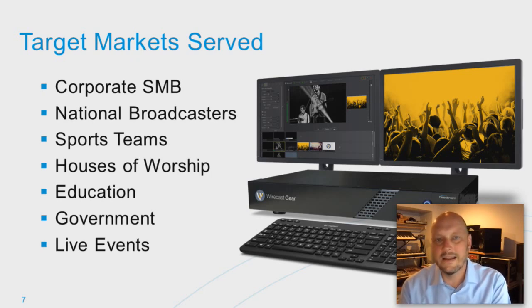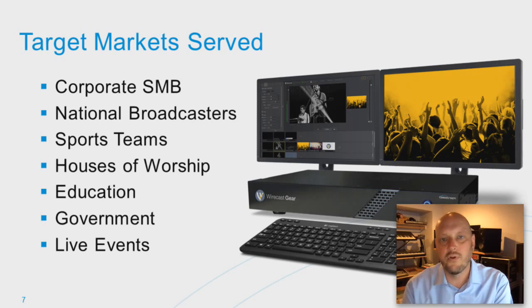National broadcasters, quite frankly, we're seeing a ton of people working towards monetizing their content on Facebook, YouTube, and other social media platforms. We're seeing a lot of folks that are not necessarily creating new marketplaces, but grabbing those viewers who are on mobile devices or not sitting in front of the set, and using that to pull them back in front of that traditional over-the-air broadcast. Furthermore, sports teams and houses of worship are still adopting Wirecast and Wirecast Gear. Educational facilities, government entities, and live events are always a great fit for Wirecast Gear.